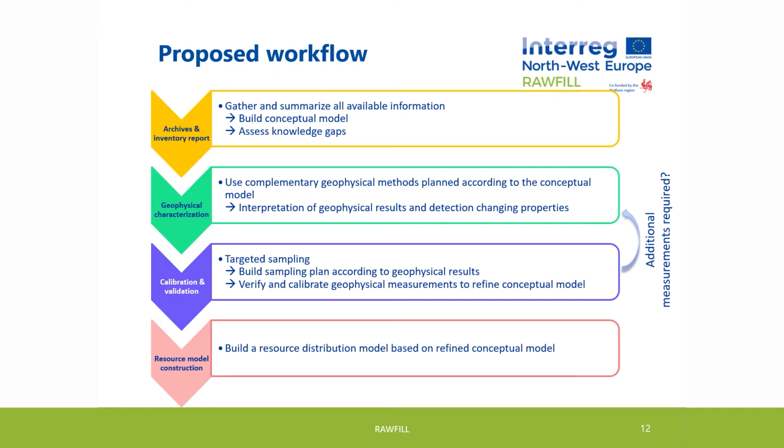Fourth step, the resource distribution model. Combining all of the collected information of the previous three steps, the model of the landfill is subdivided into waste bodies based on the refined conceptual ground model. This provides detailed information about location, quantity, and type of wastes in the landfill. The resource distribution model can either be conceptual or spatialized in 2D or 3D, depending on the level of information gathered in the first three steps.